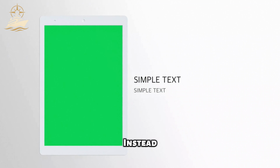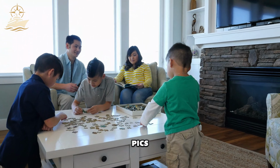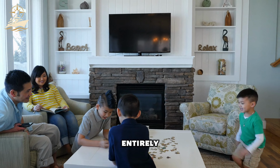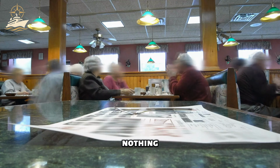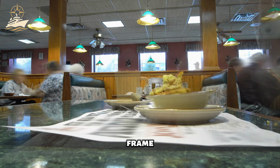Do this instead. Take your own photos. Modern smartphones take incredible shots. If you do want professional pics, decide upfront whether to buy a full digital package, best if you're traveling with a big family, or skip it entirely. And pro tip, ask the photographers to take a shot with your phone too. Most will happily do it, because nothing fades faster than cruise photos, except your enthusiasm when you realize you dropped $250 on pictures you didn't even frame.